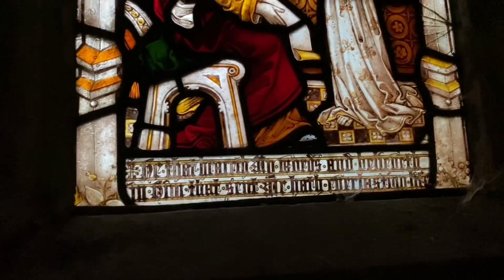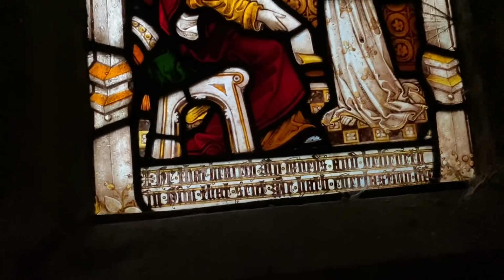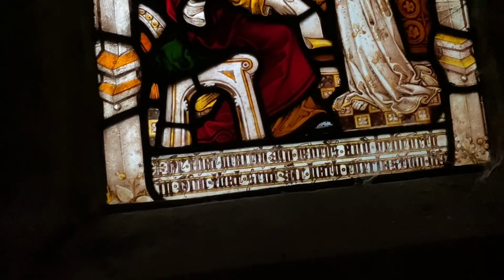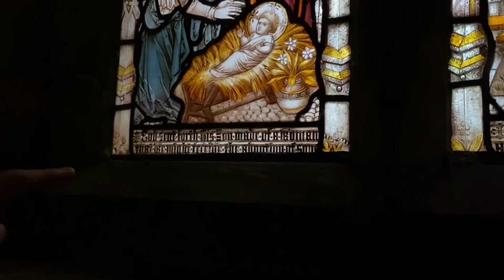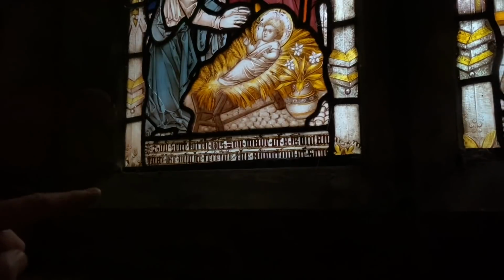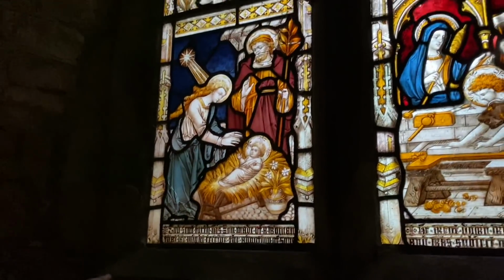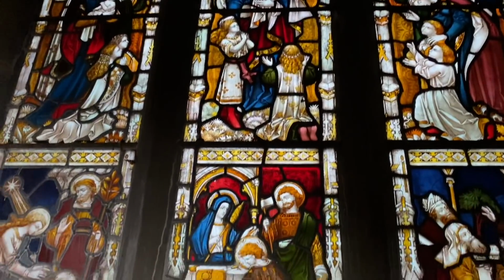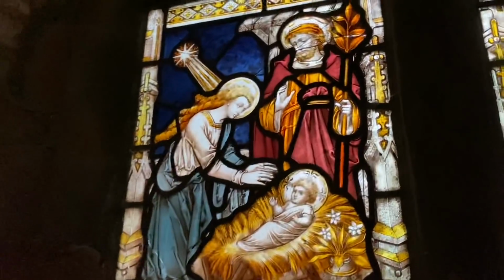Now, I don't know what this writing says here. I am struggling to read that. I think it's in Latin. I'm not sure though. Oh no, it's in English. This one says, God sent forth his son, made of something Roman. That's what it looks like, isn't it? And that's it. Forget it. It's really hard to read, but look at how intricate that is, all the little details. Stained glass is in one piece because it gets damaged really easily. Look, something's tried to break this.